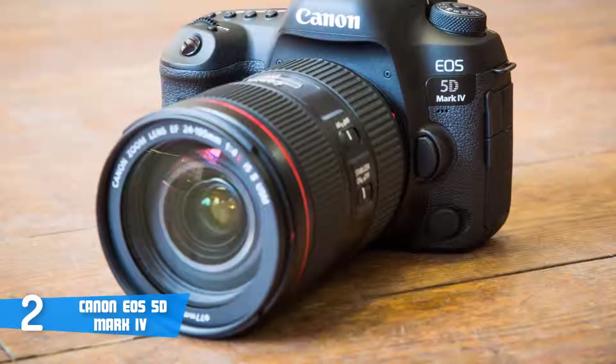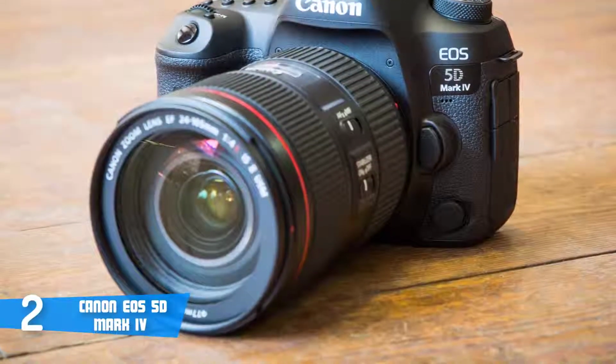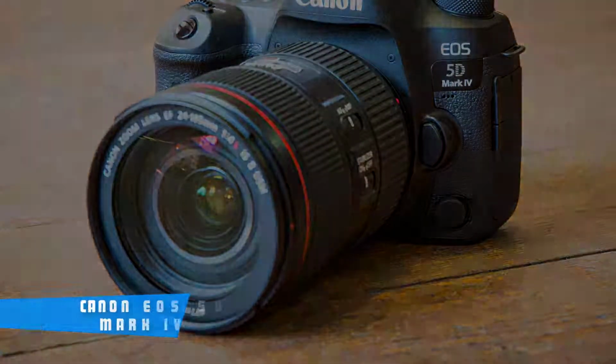Overall, the Canon EOS 5D Mark IV is a must-have, so don't hesitate to give it a try.